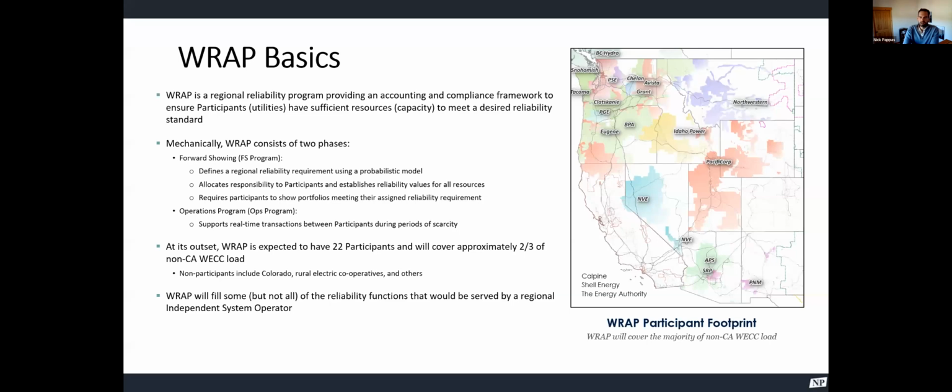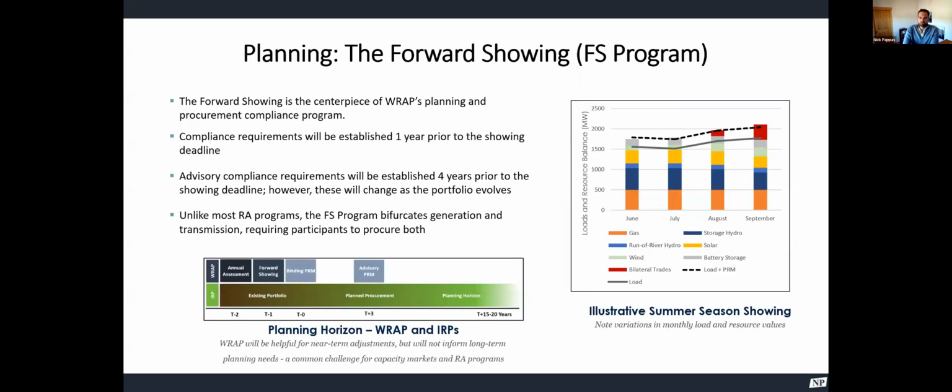So here's a map of the RAP participants. It's the majority of large utilities in the West, about 2/3 of non-CAISO load in the WEC. Just to visualize what this looks like. So RAP looks pretty similar in concept to the CAISO bilateral program, perhaps the SPP program as well. I'm not as familiar with that, but essentially similar to the CAISO program in that there's a summer and a winter showing, but the summer showing, like CAISO, is monthly, and it's based on resource counting values for each month.